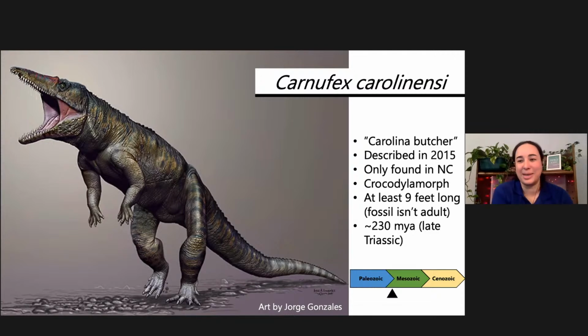I think Godzilla is the size of Manhattan, but yes, it is what we call Carnifex, and its scientific name means Carolina butcher. And this one was found in North Carolina, as it indicates by its scientific name. But it was described in 2015 by one of our head paleontologists at the museum. And we only found 2 specimens. One was just like an arm bone, and the other one had like a skull, essentially. But they're what we call crocodilomorphs, which is a big scientific word for saying that they're in the crocodile family. So it's like a crocodile, but it would walk on its 2 back legs, which sounds, I would not want to meet this one.